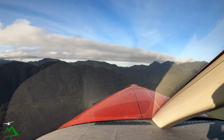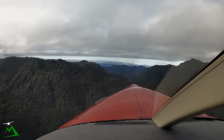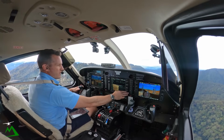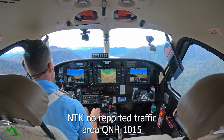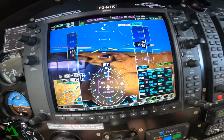Moresby 65908, November Tango Kilo. November Tango Kilo, Moresby, go ahead. Apologies, November Tango Kilo is 30 miles to the south, Kuroka, below 10,000, estimating Wabo 24. November Tango Kilo, no reported traffic, air QD 1015. 1015, November Tango Kilo.